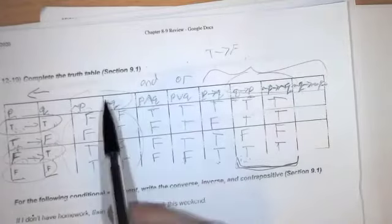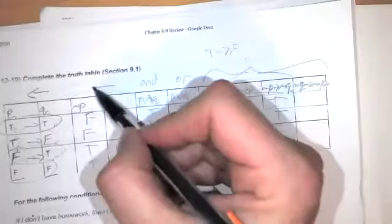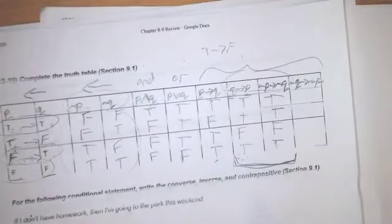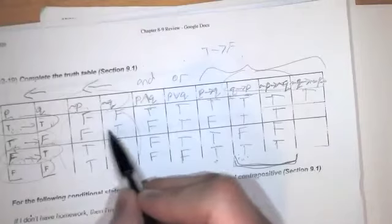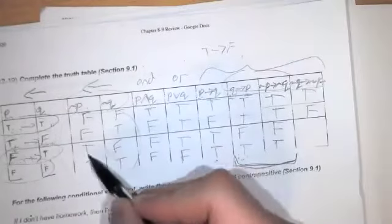Okay, so again, we have to go back to our not P and not Q columns, but the direction is not Q to not P. So we're going backwards. And again, we're just looking for a T going to an F. Everything else is going to be true. So we're good. Uh-oh, there's the problem. T to F. So that's going to be false.